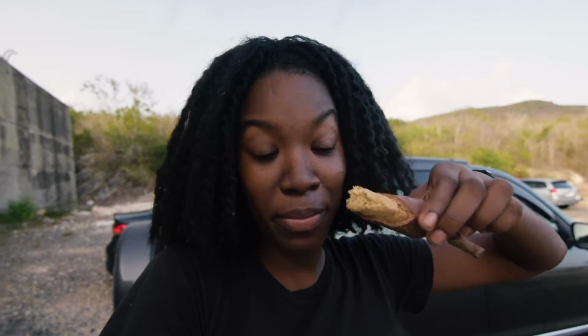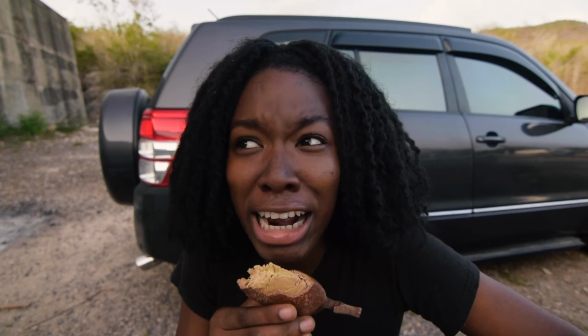Put it in like a smoothie or shake, so you can mix it with milk and bananas and make a smoothie. I think based on the taste of it, it's definitely possible, because it has like this milky sweet taste.